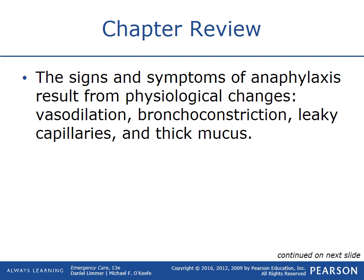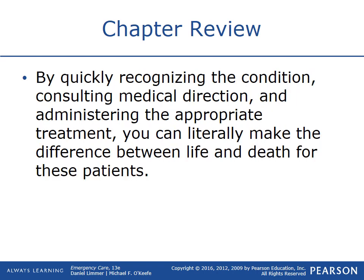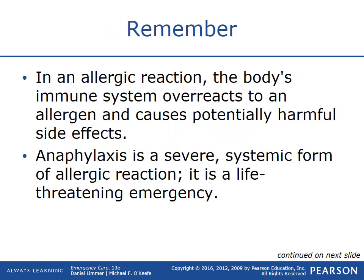The signs and symptoms of anaphylaxis result from physiological changes. The blood vessels are dilating, the bronchioles are constricting, the capillaries are leaking, and thick mucus is being formed from the histamine and the other chemicals that are released. By quickly recognizing the condition, consulting medical direction, and administering the appropriate treatment, you can literally make the difference between life and death in these patients.